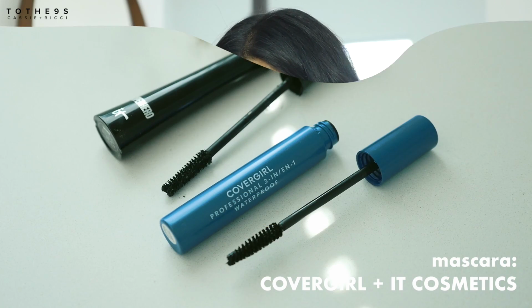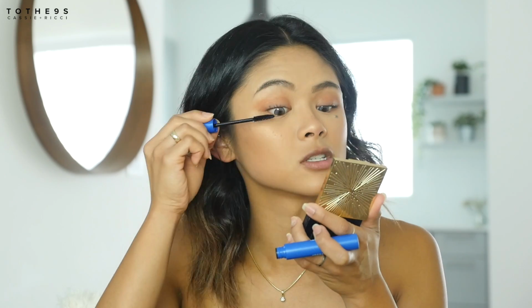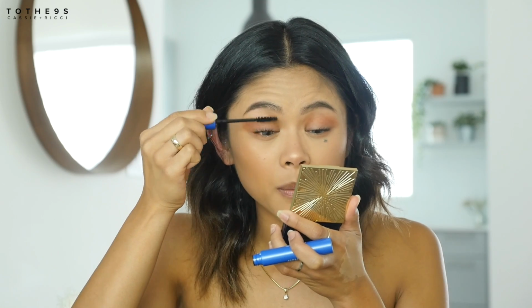So the mascara that I use is the CoverGirl Professional 3-in-1 Waterproof Mascara. Best mascara in my opinion, because it doesn't clump up, but it does its job really nicely. It keeps my lashes up the whole day.